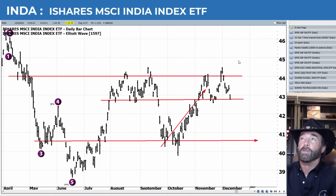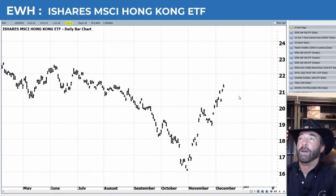to break above 44. So right in here between 43 and 44, once again, be patient. Let the market tell you where we go from here.